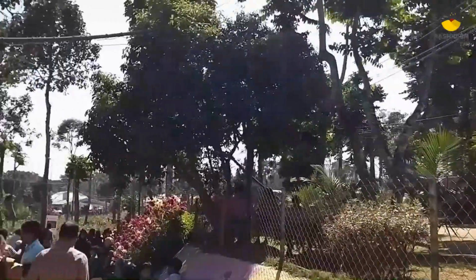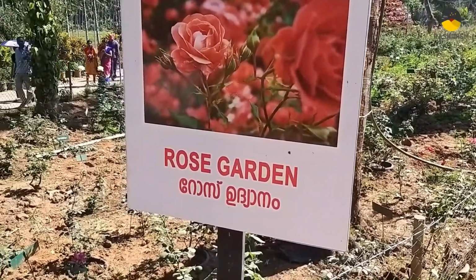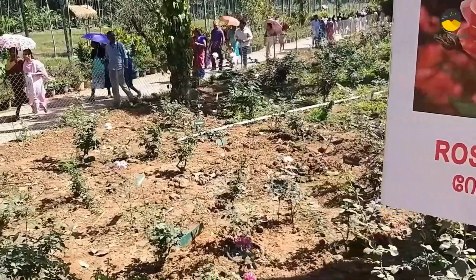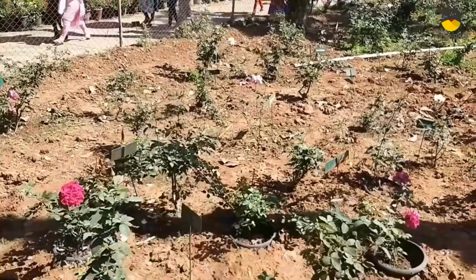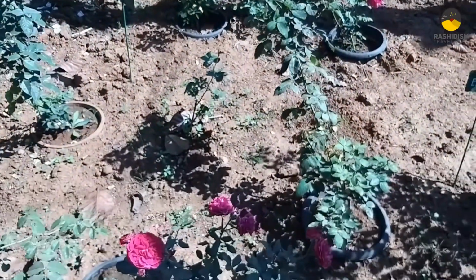See, rose garden. You can see different varieties of rose, big, small, and different colored rose flowers.